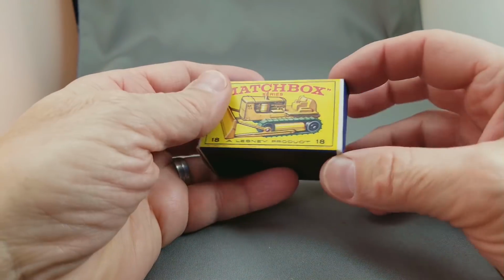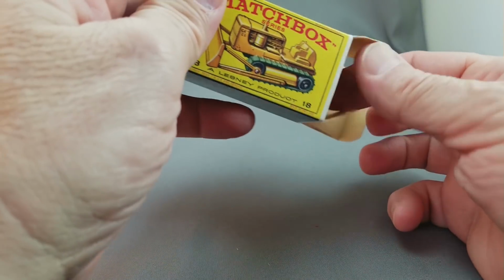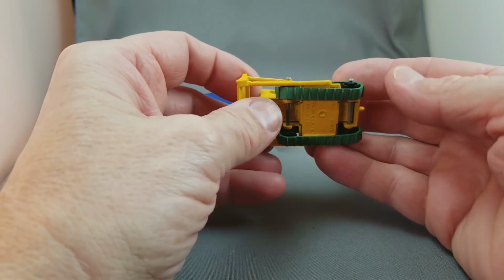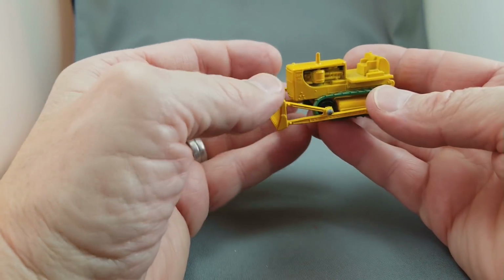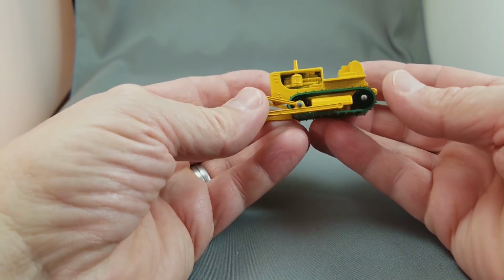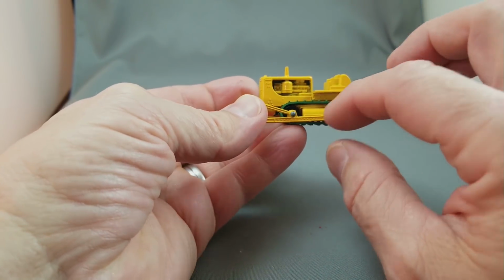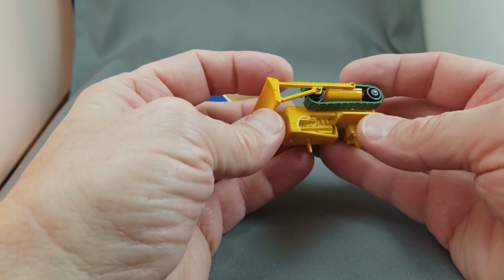Here's the 18 Caterpillar tractor. One sad thing about Caterpillar tractors is that they have treads on them, which dry out. This particular one does have dry treads. It's cracked in the front here, but the treads are still there. You can get replacement treads, but I'm not sure how you would ever get them onto the tractor, since this has to go around without this coming off. So it's quite a problem for this model.